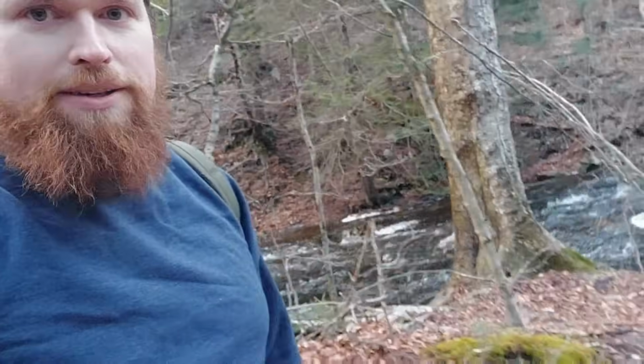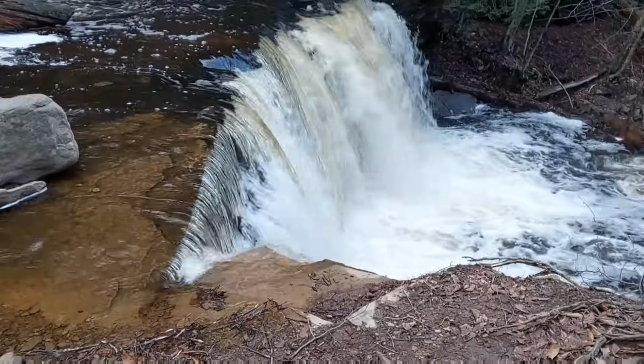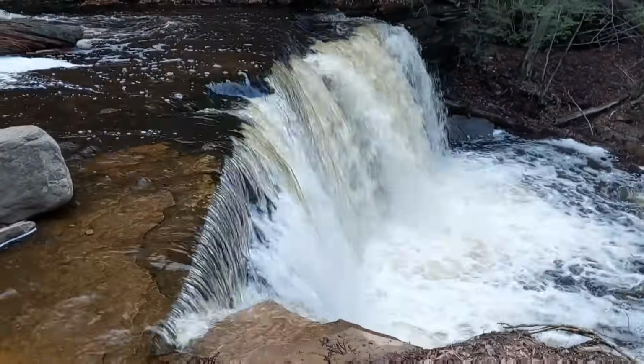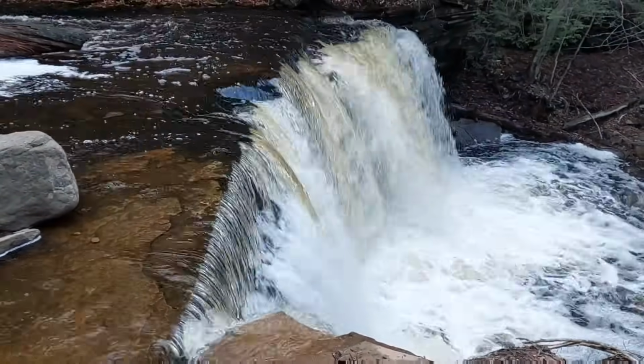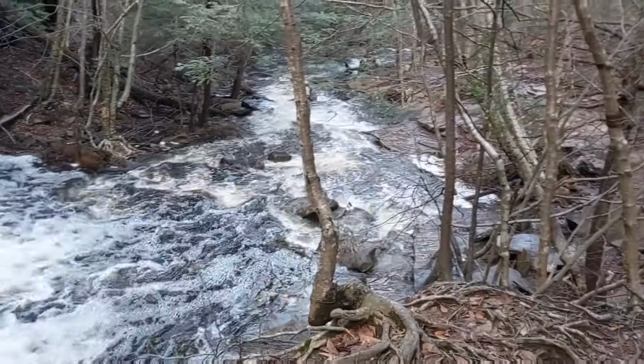It's just so amazing here. Look at this. Wow. Truly incredible. You guys got to check this place out. If you live in the eastern US and you're near Pennsylvania, you got to stop into Ricketts Glen. Absolutely amazing, and you got to do it in the spring or in the fall. It's the second waterfall here, or third one. Wow. Keeps going and going.